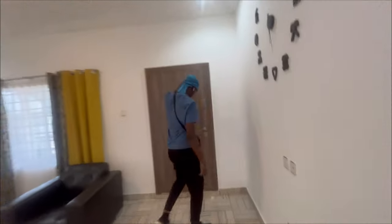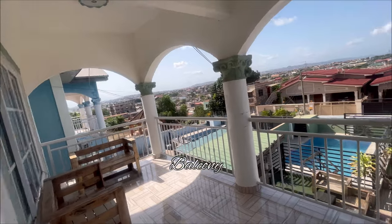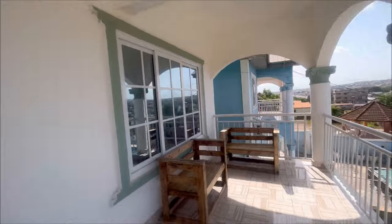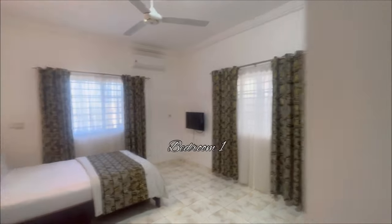Second living room, and that is the balcony. It has a very good view. You can see the pool and the outdoor bar and everything. Now let me show you guys the bedrooms. So this is bedroom number one. And this is bedroom number two.